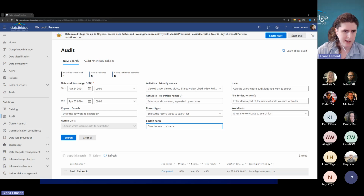Search name just gives it a label that eventually shows up down here so that you can know what that audit is about. So let's say we want to say video views, sorry, let me type, that's a little better. Video views and page views. We can type that in as the display name.